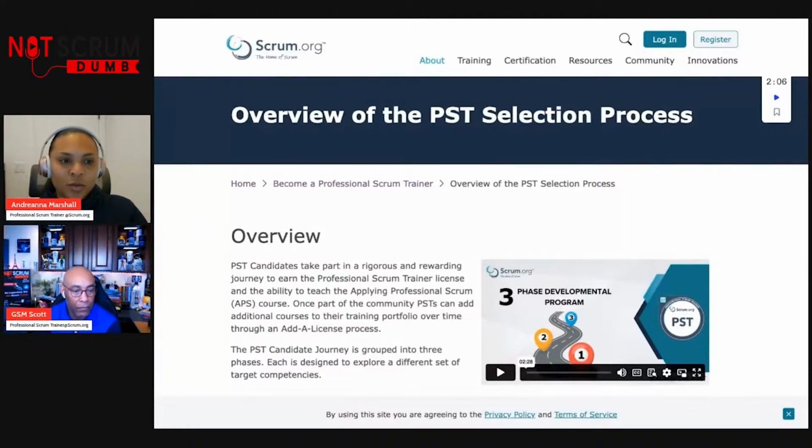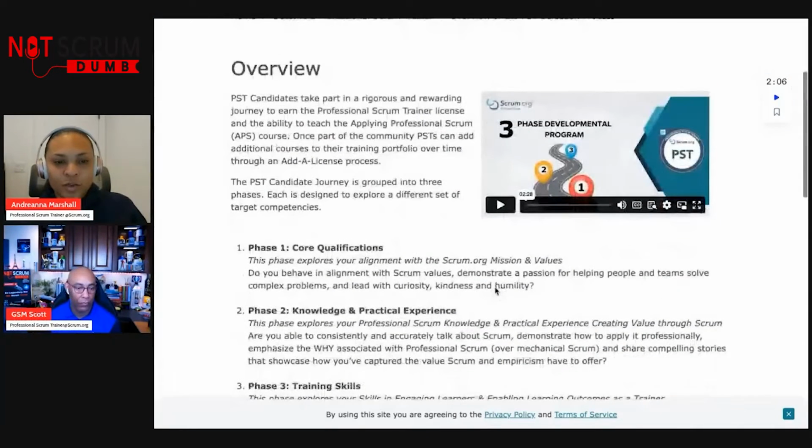The first thing that I want to point out here is this is on the scrum.org website, so you can search the overview of the PST selection process, and you will find it on scrum.org. They give you all the information here. Scott and I will go over it with you.